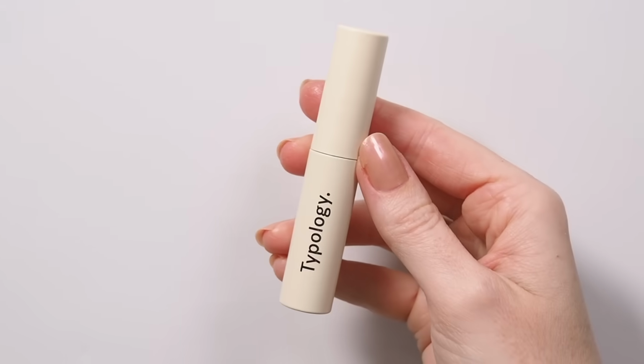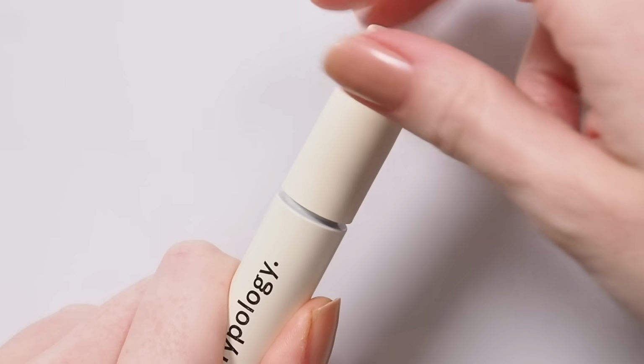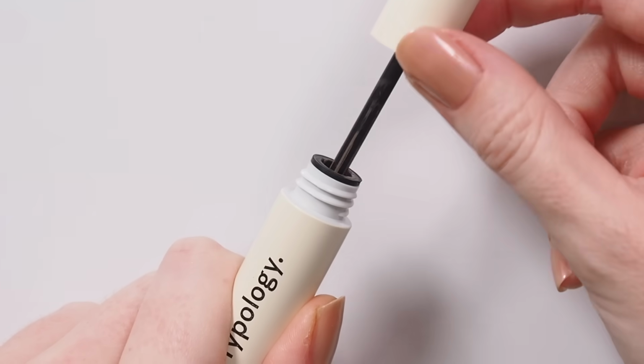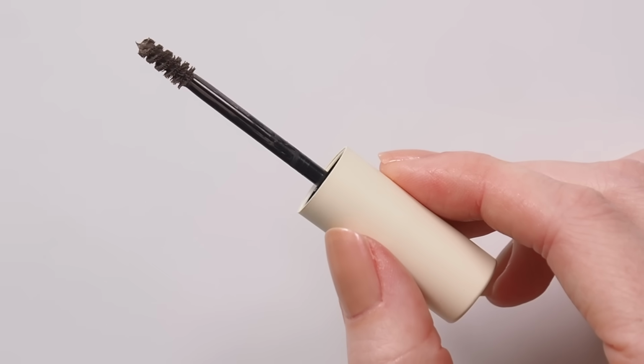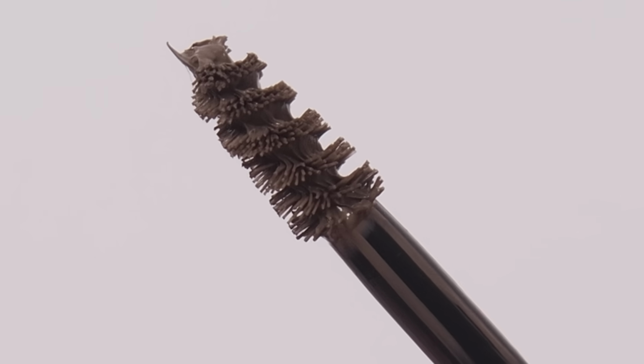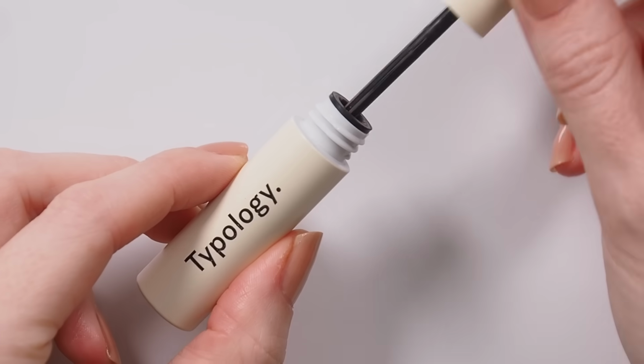Always brushing up my brows, Typology's Fortifying Brow Gel is a new addition to my brow rotation. This formula comes in 3 shades, very popular, so they're currently out of stock, but you can join the waitlist on their website. This contains peptides to help strengthen your brows and encourage growth over time. And in the meantime, shade 2 brown gives me a natural, feathery look and feels creamy, not crunchy.